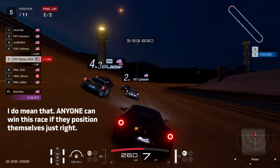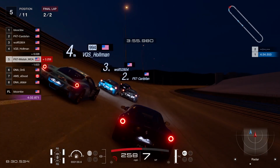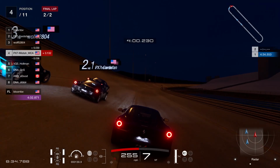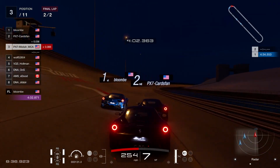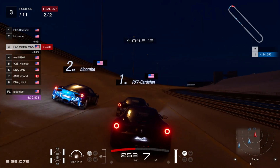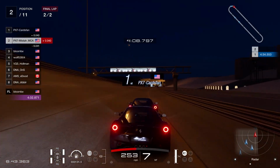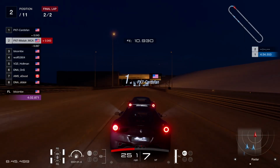So you want to position yourself perfectly and time it perfectly to sneak away with that first place win at the very end. And yeah, once again, you just want to be super careful when you're doing this race and just try to survive. But anyways, that is pretty much it for this guide.